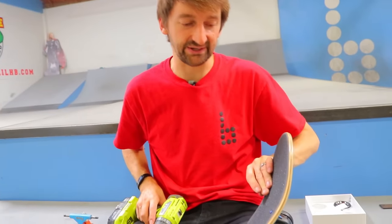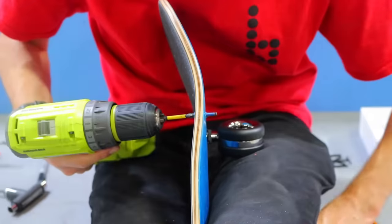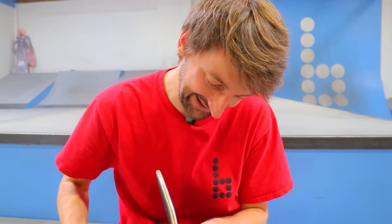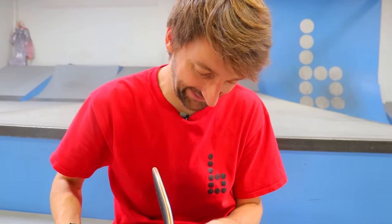I'm pretty proud of our ingenuity on this one. This is quite the build. People are gonna make fun of it because we literally just drilled a hole. But for us, this is the most work we've ever put into putting wheels onto a board.